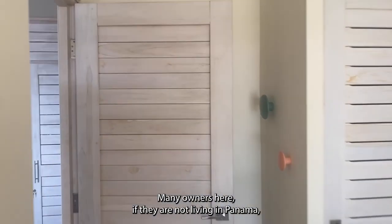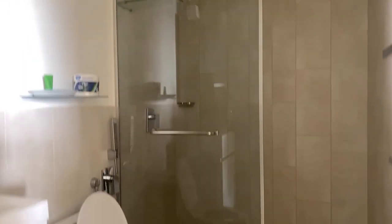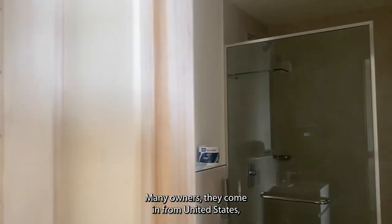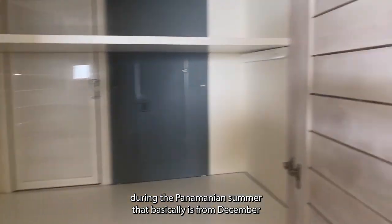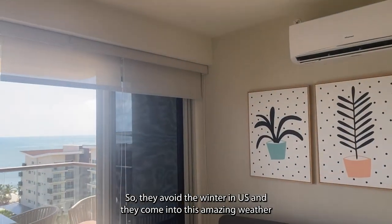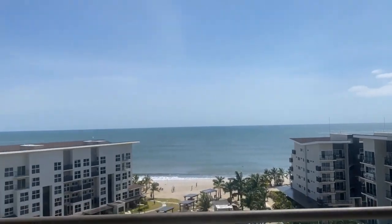Many owners here, if they are not living in Panama, buy their unit and then put it up for rent during the time that they are not using it. Many owners come from the United States, so they live here during the Panamanian summer, which is basically from December to March. At the same time, it's winter in the US, so they avoid the winter there and come to this amazing weather, with this spectacular beach to enjoy.